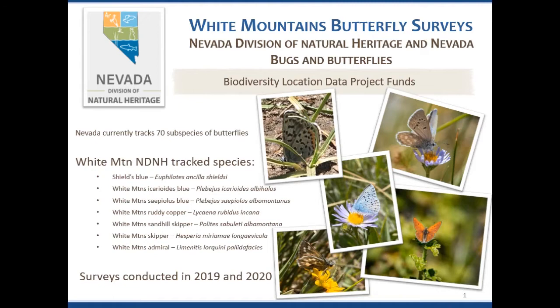In order to update our database, we sought the help of local butterfly researchers from the University of Nevada to travel to areas where butterflies haven't been surveyed for many years to determine their presence and to assess area habitat conditions. We used Biodiversity Location Data Project money from NatureServe to fund an initial two-year butterfly survey effort.